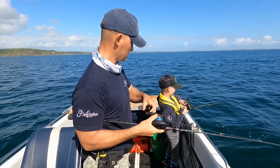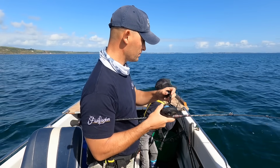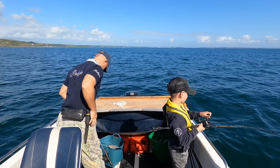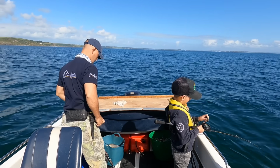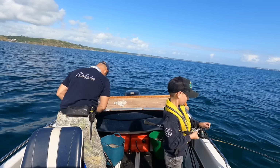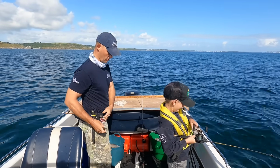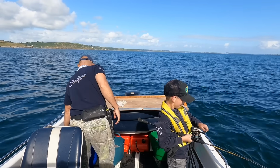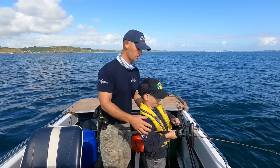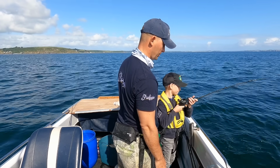Right. Under your arm like a soldier. Good lad. I think this will be a bass or pollock. Don't know what it's going to be, but it looks like a good one. Oh, he's still scrapping with you. Come this way. Oh, it's just a big mackerel. You're putting up a lot of scrap, aren't you?